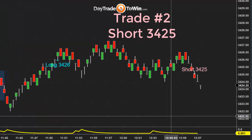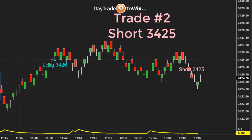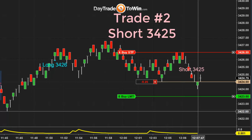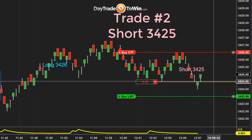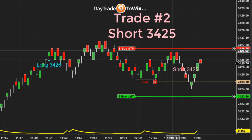All right, so here's a short trade, 34.25. Order filled. Okay, so there is the entry, 34.2450. I have a 1 point target. I have my stop. I'm going to put my stop here just above this pivot.